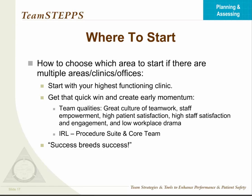So that way we could generate the excitement about the new techniques. We knew that they would be able to utilize huddles, the debriefing, and utilize the tools to improve their teamwork. So that was our first decision on where to start to get that quick win and then to create early momentum. So that was our procedure team, and then also our core team, because we feel like having those quick wins and having success breeds success.